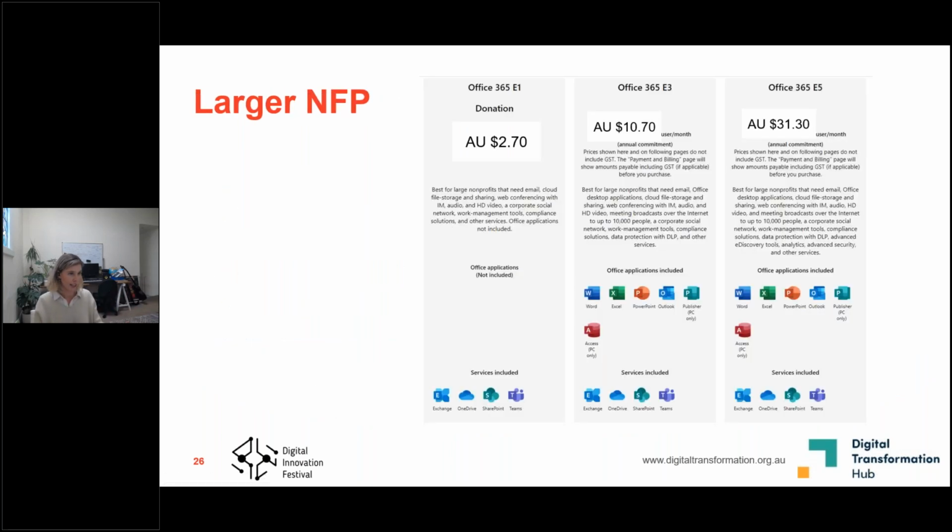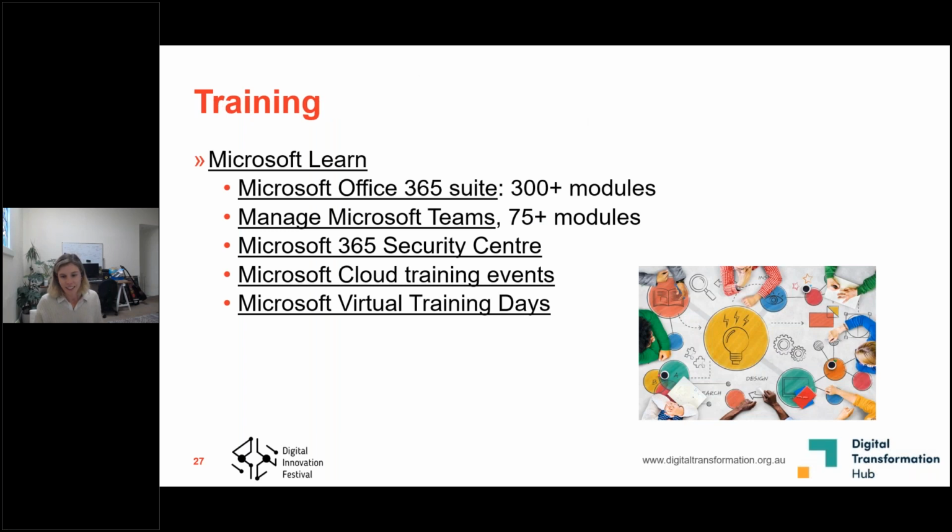And just quickly to touch on the E1, E3, and E5, very similar to before, but again, that capability of going beyond 300 users, as I mentioned before. But yeah, E1's like basic, E3 like standard, E5 like your premium. And yeah, I'll skip that. If you've got any questions on that, please pop that in the chat. We've also got Marcus here, who has been on the Microsoft licensing solution designing for a while, so he will have all the ins and outs.